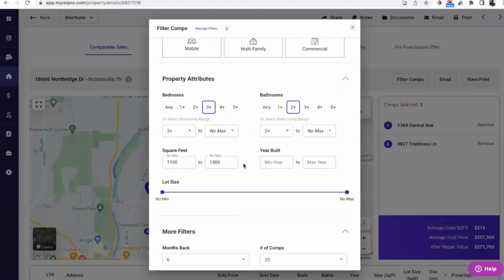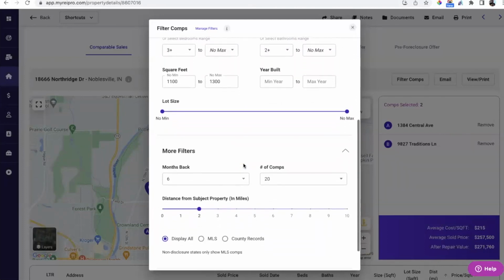Year built is not a big one for me, because how many times do you go into an area where a 1910 house is immaculate and then somebody puts a $1 million brand new house right beside it? It just helps increase the value. So how far back? We're going to go 6 months back. If I can't find good comps, I may have to go back longer than that.